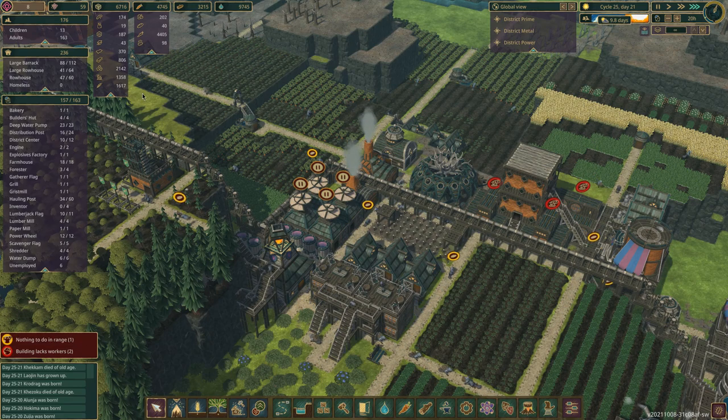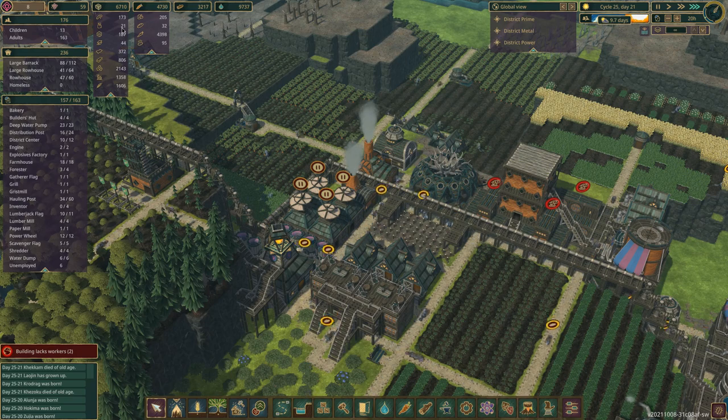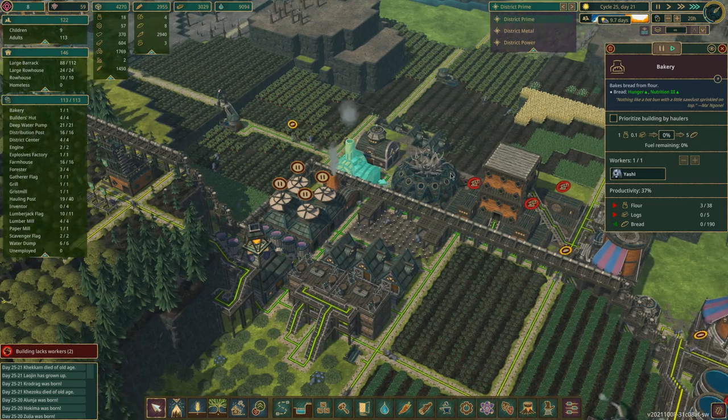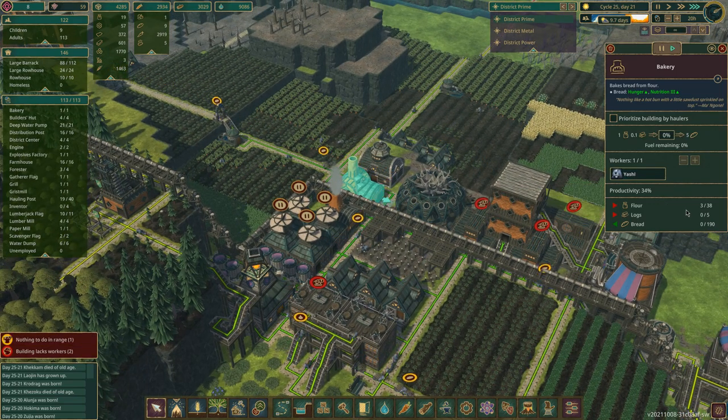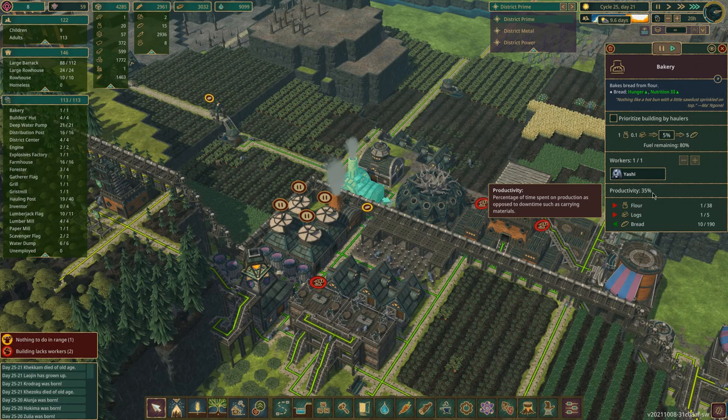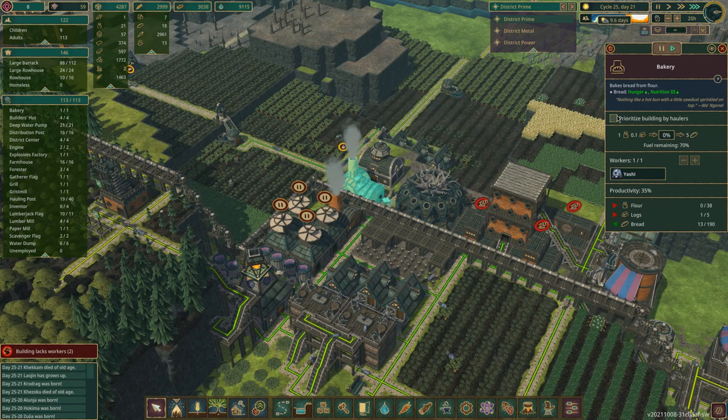Is there a bottleneck here with the? There's tons of wheat, so yeah, we need more grist mills. The flour is being used. I think the real bottleneck is. See, flour's coming in. Yeah, it's the creation of flour. And they're not getting logs fast enough, it looks like. It's coming down to haulers. It really is coming down to haulers.